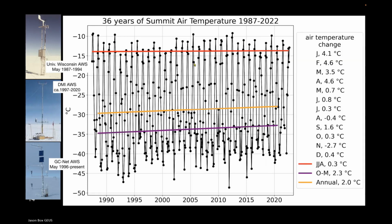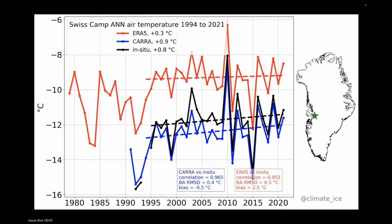So how do these compare with CARRA and ERA5? Swiss Camp at the annual scale, in situ is the black curve. It is very encouraging to see the strong variability is captured in all of these data sets. And the truth is that CARRA is assimilating the in situ data, not all of it, but most of it. And here you see that warm difference that we saw for ERA5 versus CARRA.